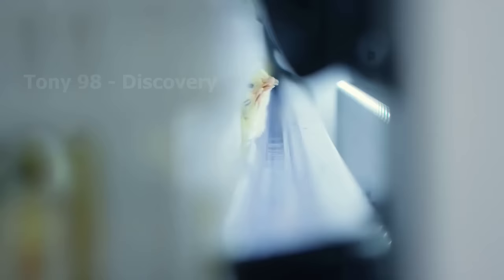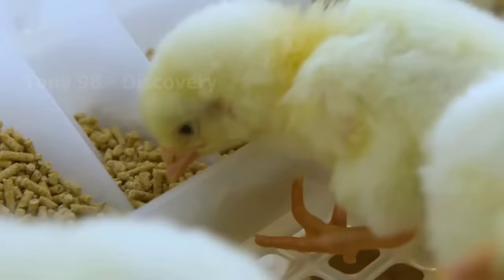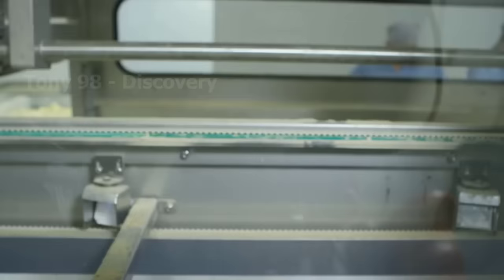Right after hatching, the chicks are able to eat and drink immediately because the feed and water were put in the tray a few days earlier. About 518 million chickens are born in the United States each year.